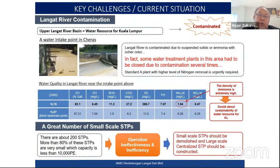This is due to the contaminated discharge or inefficient plant. It causes a lot of ammonia content discharged into the river. Sometimes the water intake plant needs to shut down. Most of the plants within the catchment are unable to treat ammonia, more than 80%. So it's very timely to have the new plants which can treat ammonia.